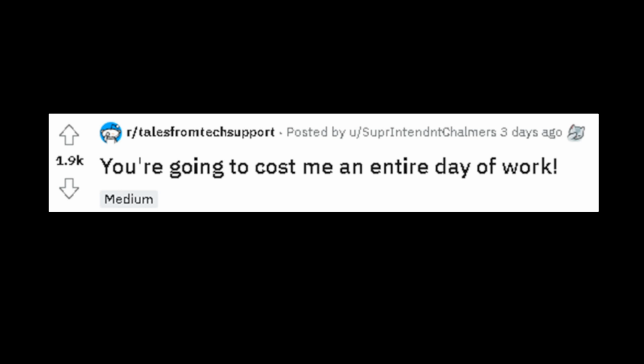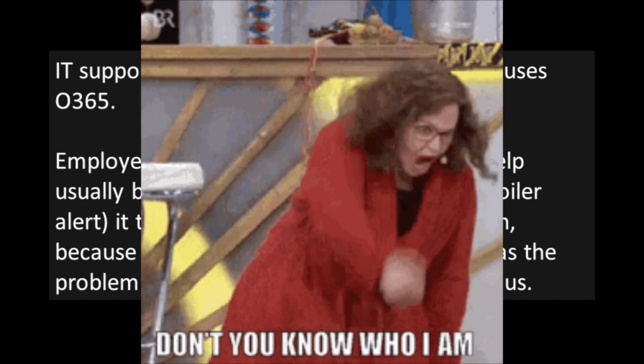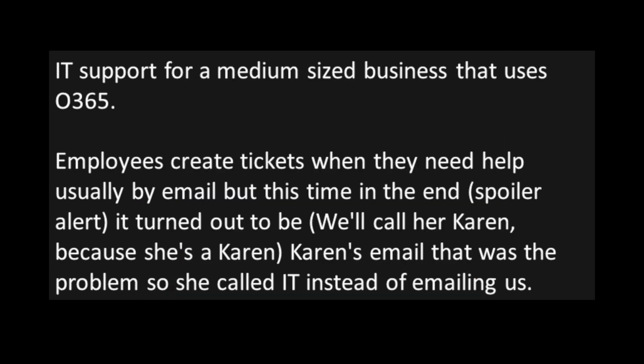You're going to cost me an entire day of work. IT support for a medium-sized business that uses O365. Employees create tickets when they need help, usually by email, but this time, in the end, spoiler alert, it turned out to be, we'll call her Karen because she's a Karen, Karen's email that was the problem, so she called IT instead of emailing us.